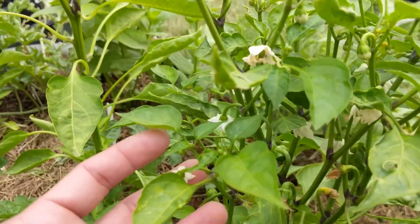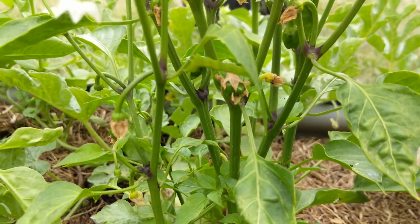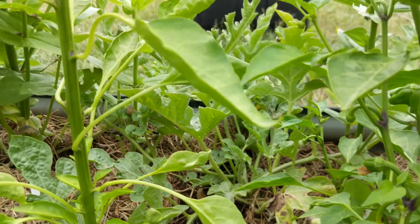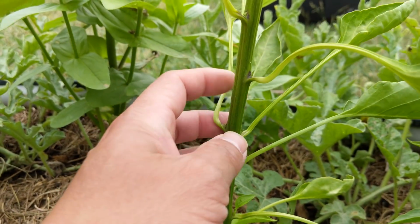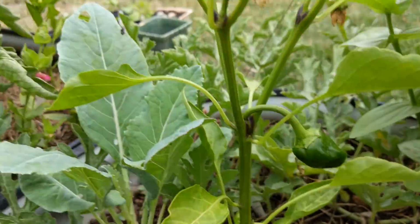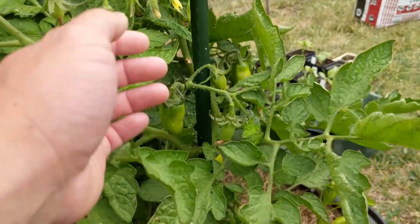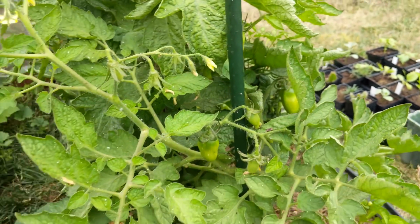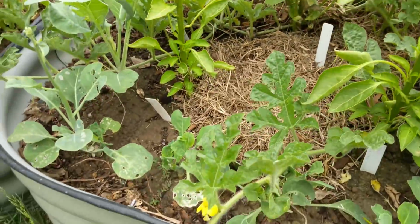This one is an Aleppo pepper, and it's making peppers now. So there it is over there. This is a San Luis variety of the ancho pepper. So we have some ancho peppers there. Our Principe Borghese. These are San Marzanos. So we have our San Marzanos that are continuing to do their thing, and our watermelons are coming over the side now.